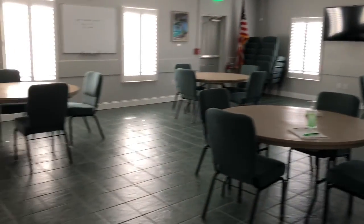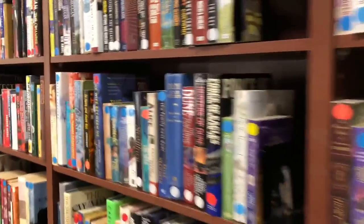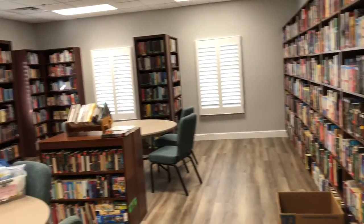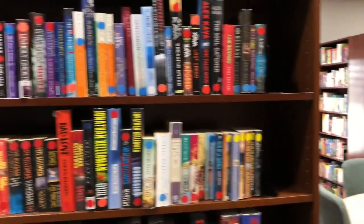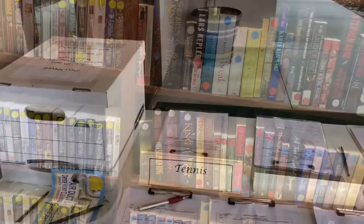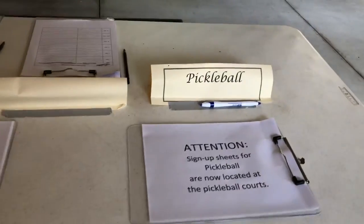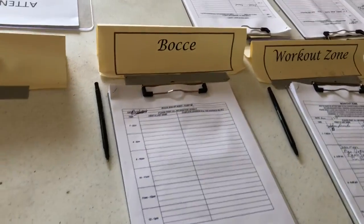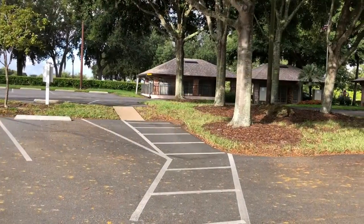Here's more tables for your cards and games. Mahjong's a big thing. Here's your library, if you just want to sit by the pool or just sit in your lanai. A lot of things. There's all kinds of games you can play. Here they are, sign up for it. Here's the tennis. Here's your pickleball. It gives you a little sign-up sheet there, and on the other side, all the other things. So you just sign up and see what's going on.